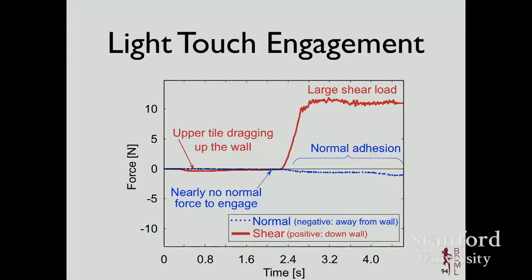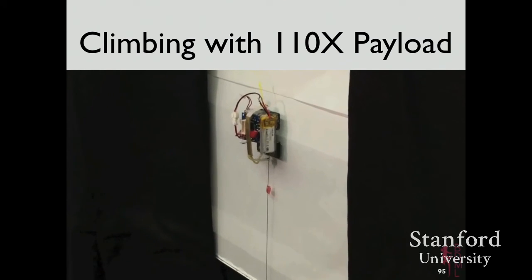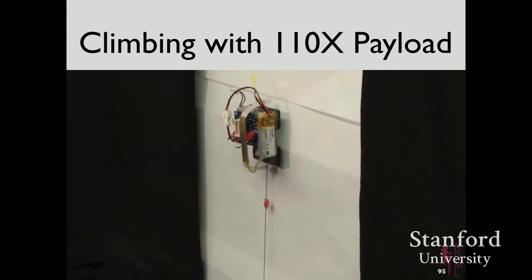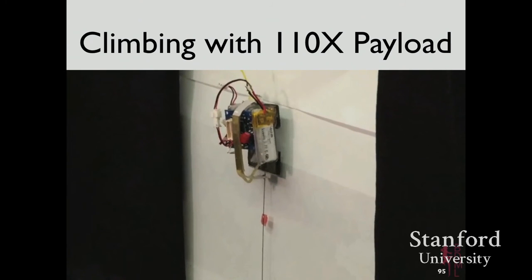Here's a measurement of the almost zero force of engagement compared to the loads that it's able to take when it actually takes the step. And I'll show you a little video of it climbing. So this is 110 body weights payload, so 5 pounds or something like that. And that's how it takes its little step. And you see that it doesn't require any push-in force at all.